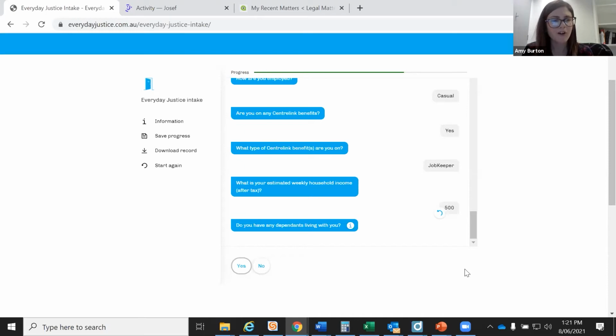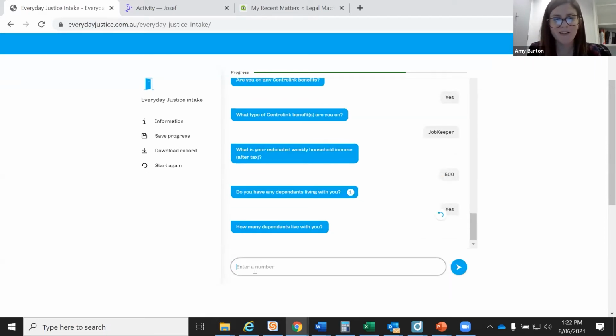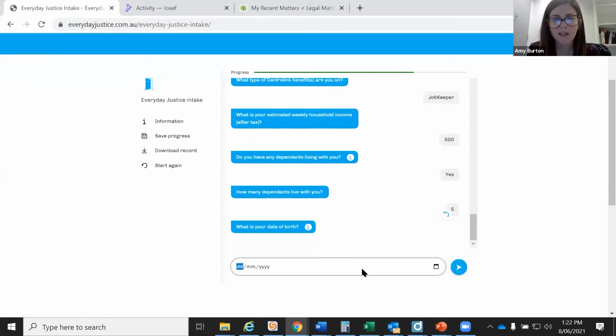So we've got quite a comprehensive referral list of lawyers that we can send people to if it does appear that they might be able to pay for some legal assistance if they need ongoing help. But I thought I'd mention that now. Also, if people have dependents, that can really affect things. They might have 5 people living with them.